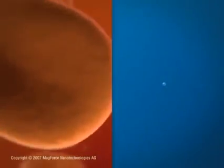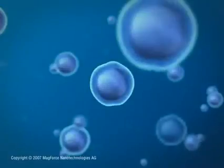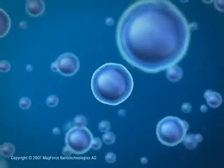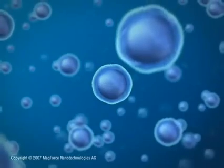The diameter measures some 20 nanometers and is thus 500 times smaller than a red blood cell. 1 milliliter of the particle solution contains nearly 17 trillion single nanoparticles. This high density makes efficient treatment possible.